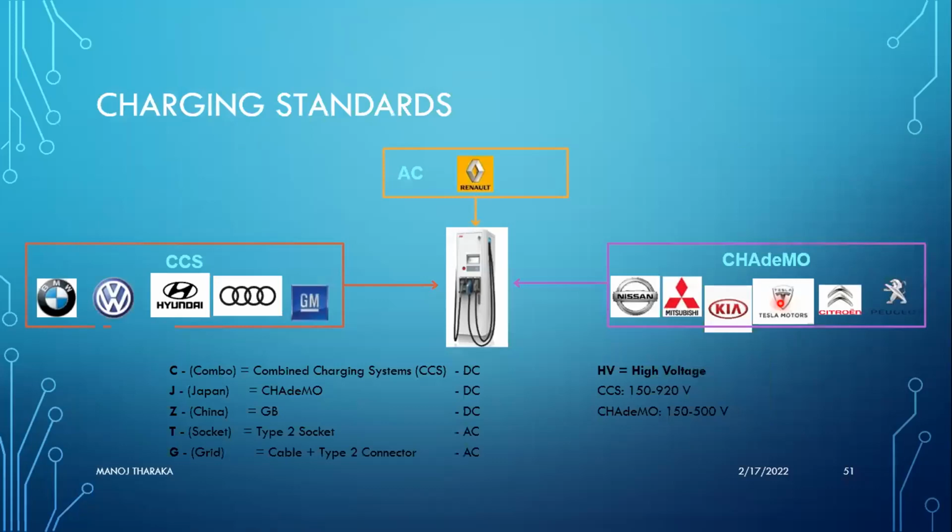Based on the manufacturing countries, there are several charging standards available. We call one the combined charging system, CCS, which is mainly for European standard electric vehicles. Another is the CHAdeMO charging standard, mainly for Japanese electric vehicle manufacturers. Some other manufacturers charge only with AC charging sources.